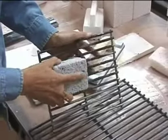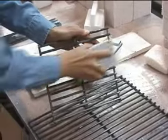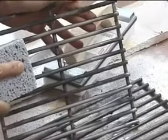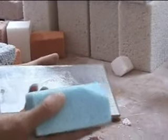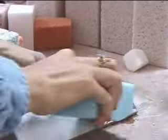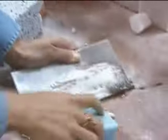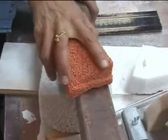This is called grill stone for cleaning grills. And this is a floor tile with paint and rust and tar. It's a really terrible mess, worse than most people would ever have. You're using physics rather than chemistry to get something clean. Okay, this is called Rust Away for removing rust from metal.